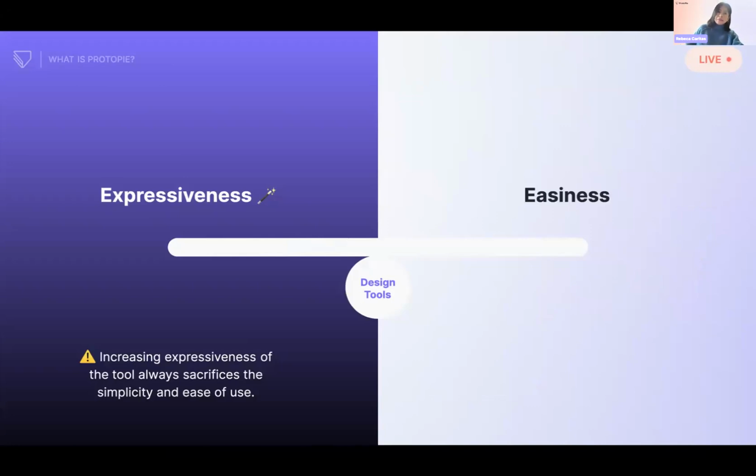And when it comes to prototyping, there is a trade-off between expressiveness and ease of use, right? Many tools try to offer amazing features, but there is a big learning curve. In ProtoPie, we try to decrease this, always creating new features that make the results really powerful and, at the same time, easy to use. We don't want to sacrifice the expressiveness of your prototypes, but we also want to make this tool easy to use for most designers. That's why we got rid of code. You do not need code to create prototypes in ProtoPie.